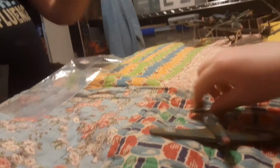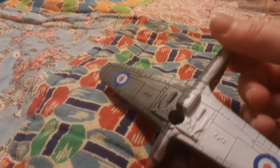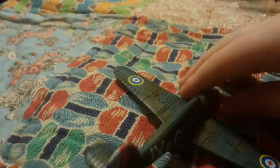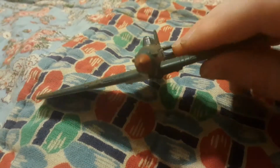I have a stem for that one. So we have this one. We have no stand in it. That was the bottom metal. That was what it looked like. Yeah, this one. This angle.